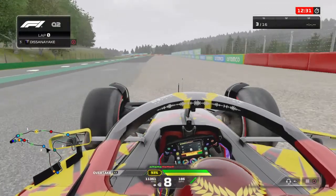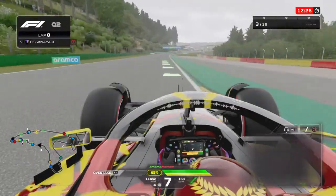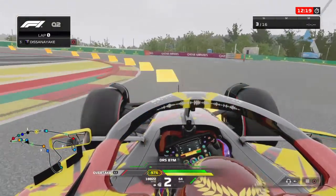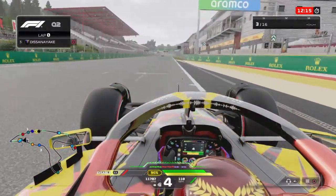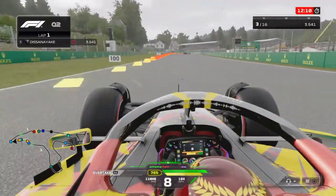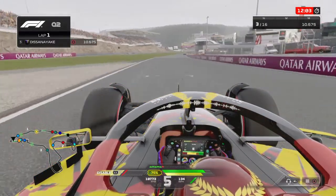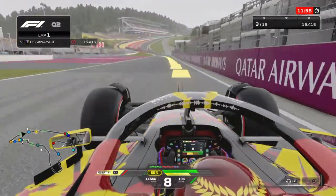Let's go. Already starting to lose the car. That's not really ideal. Radio check. Radio check.